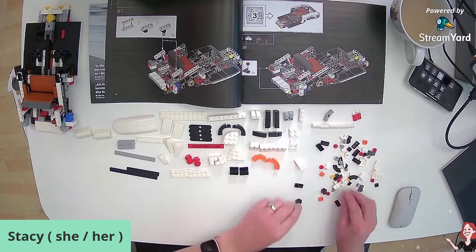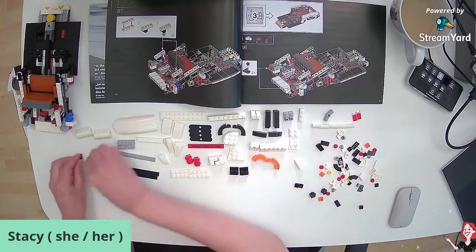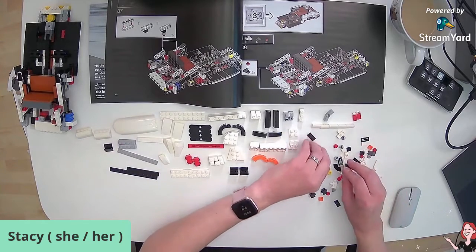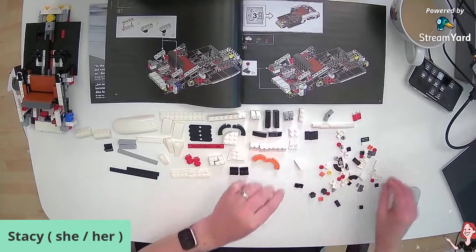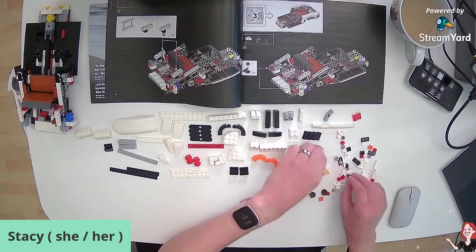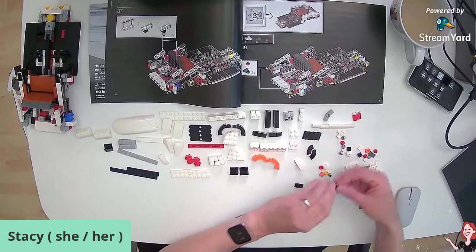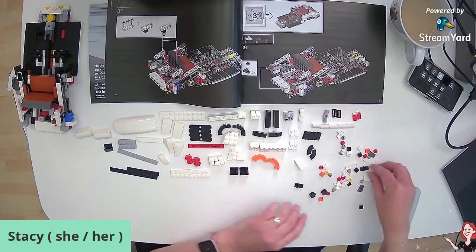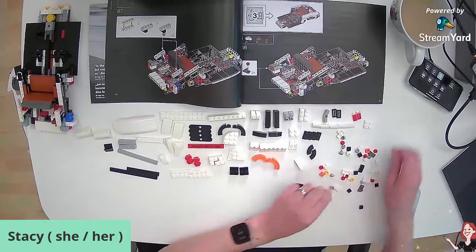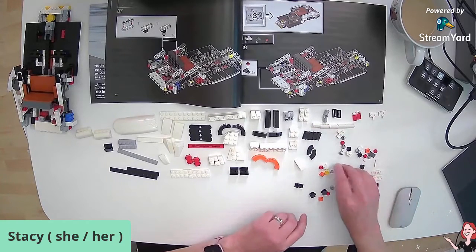Let's see if we can get these organized and start building. We have more shoes. And again, I am so totally amazed at the designers that can turn these things into something that looks so spectacular, like a finished Lego set. Some grates to go on the back. Some more flat pieces and lots of hooks. That's going to be an interesting one. I wonder what the hooks are going to hook onto.